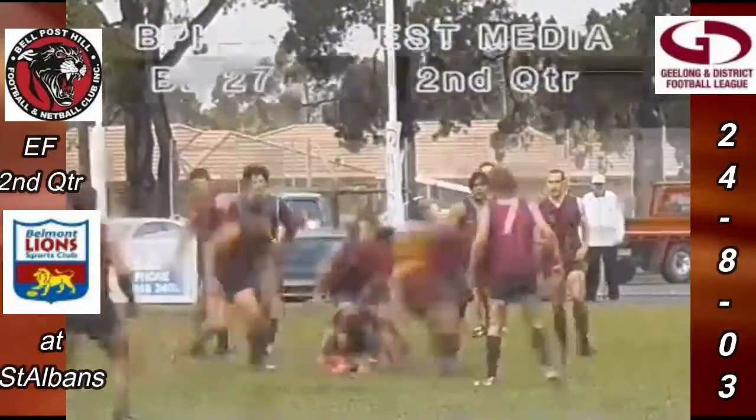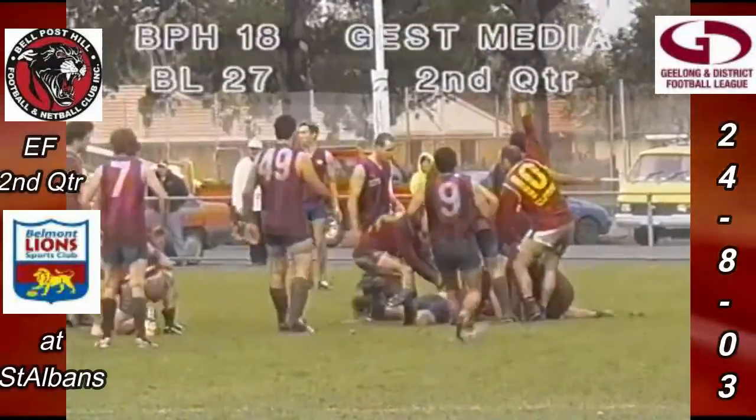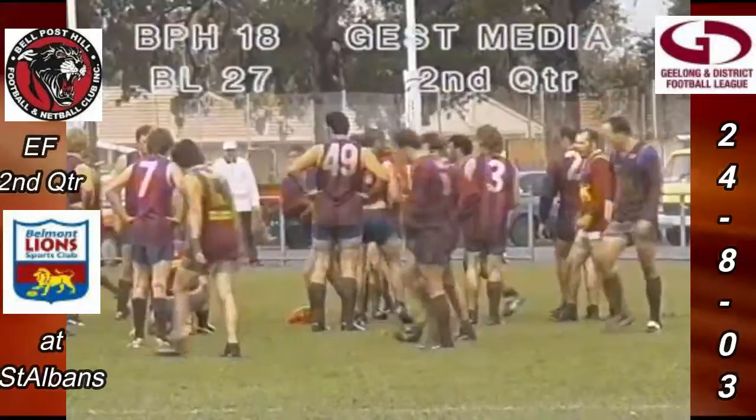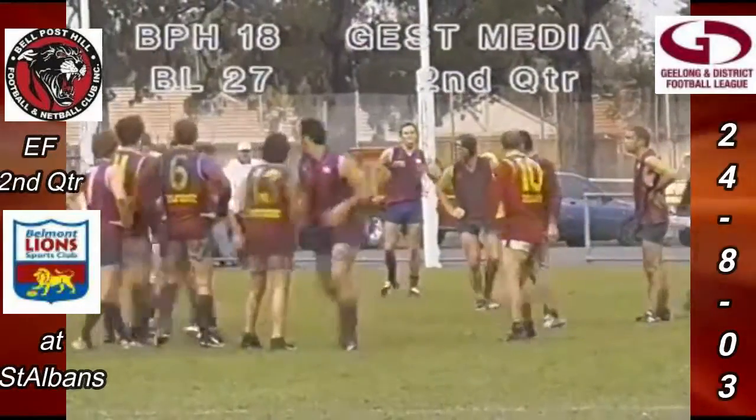At the bottom of the pack was McVilly. Tried to tap it away quickly. Doubled him in there as well, fighting hard. The umpire will come in and ball it up. Still 35 metres out from the Belmont Lions goal. So ball up.